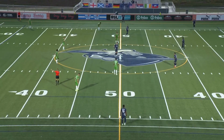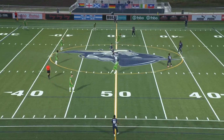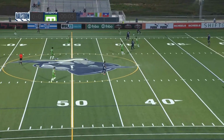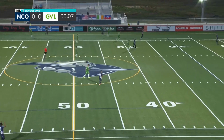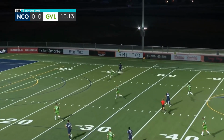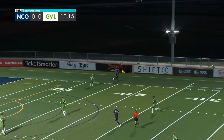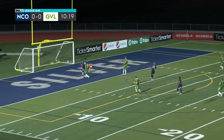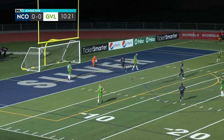The MLS Super Draft. And we are underway here from Severance. In Severance on Wednesday night, it was cold and rainy. Coach Zayed said, "I loved it. I wish it was like this all the time." There's a shot in on goal, and Christensen makes the save.